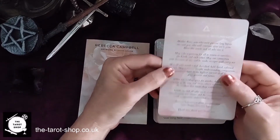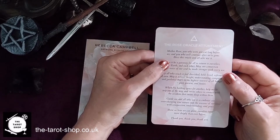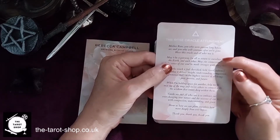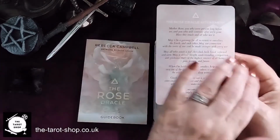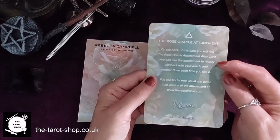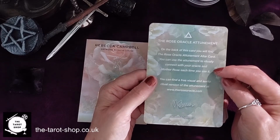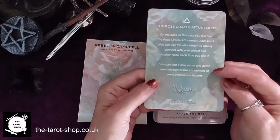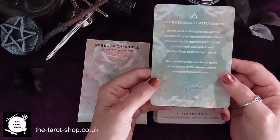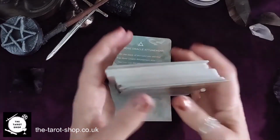The Rose Oracle Attunement. Mother Rose, you who were present long before we, and you who will continue after we're gone, bless this oracle and all who use it. So she gives you an attunement that you read. On the back of this card, you find the Rose Oracle Attunement Altar card. You can use the attunement to ritually connect with your oracle and Mother Rose each time you use it. You can find a free visual and audio ritual version of the attunement at theroseoracle.com. So that's from Rebecca, a lovely little free gift. And now let's take a look at the cards.